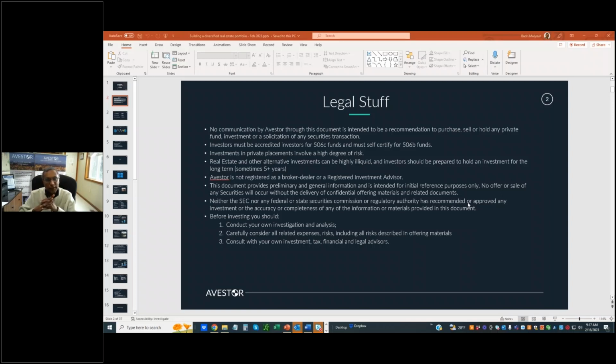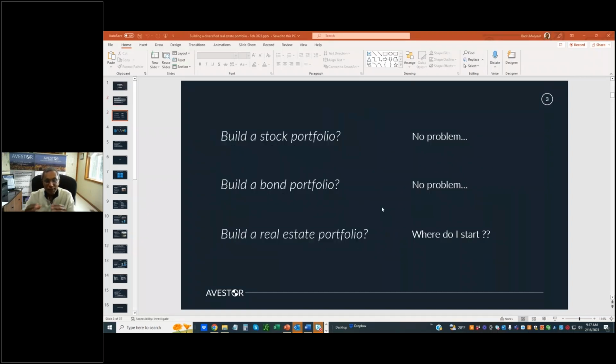Real estate definitely has a certain amount of risk. I'll let you go ahead and read the disclaimers which we have to put. Avestor is not a registered broker-dealer or a registered investment advisor. Not all real estate investments are suitable for everyone. You have to do your own due diligence or conduct your own investigation or talk to your own investment advisor. So having said that, let's get to the meat of the presentation.